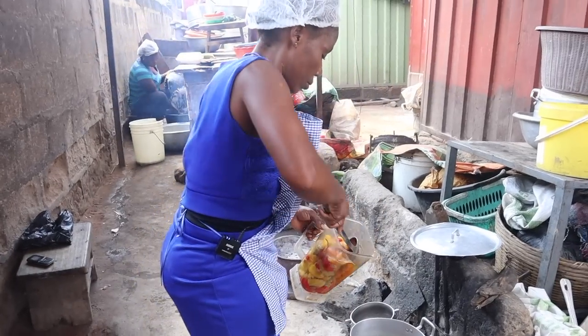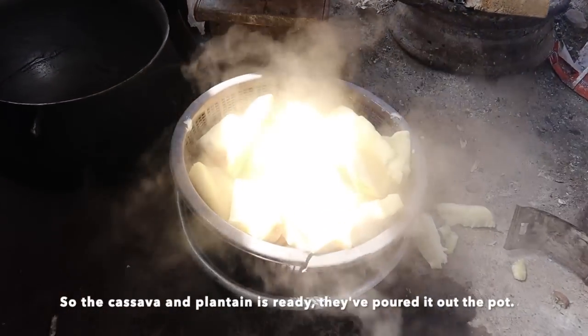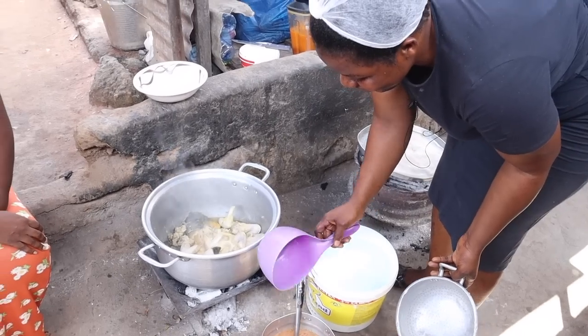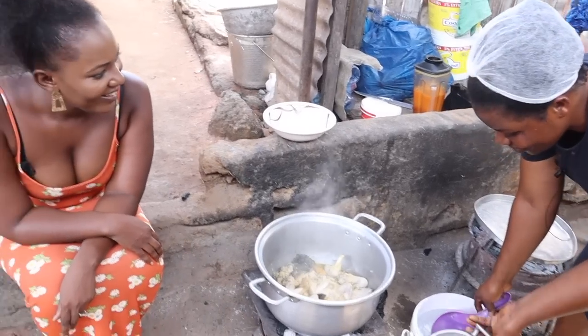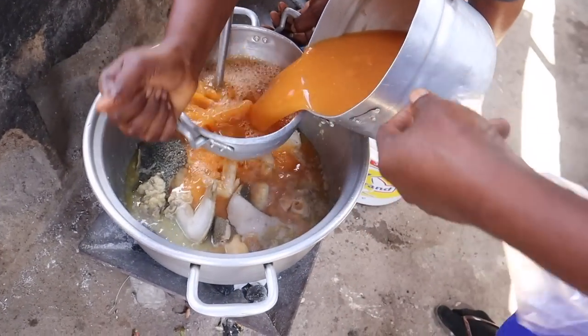We're going to blend the vegetables. So the cassava and plantain is ready. They fold it out. So you're adding water. I'm adding water to the pepper, the vegetables. You don't want the lumps.